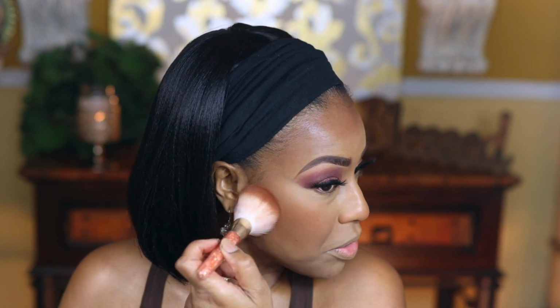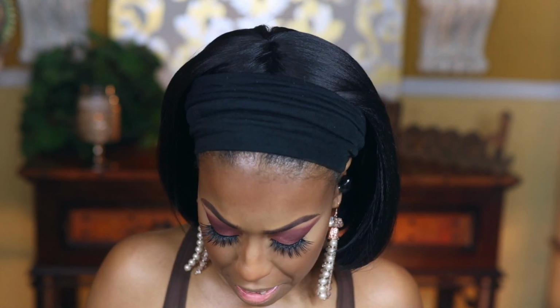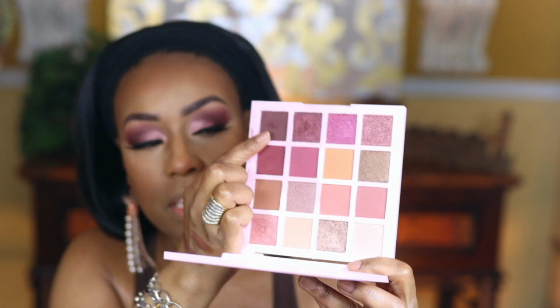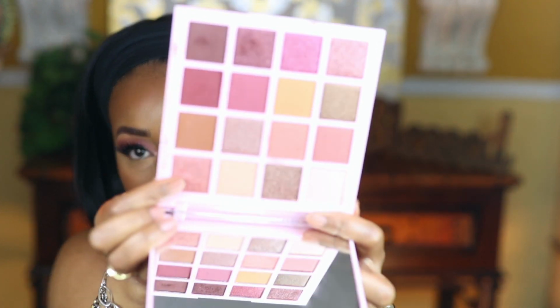And I know I'm probably doing the absolute most with this bronzer, but that's okay. It's okay. You can do the absolute most. Alright, so we're in the home stretch. I'm going to go ahead and add some shadow to my lower lash line, and I'm going to keep it simple. I'm going to use this shade, this one, and this shade right here.